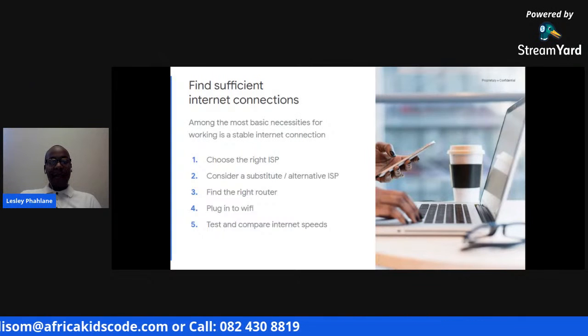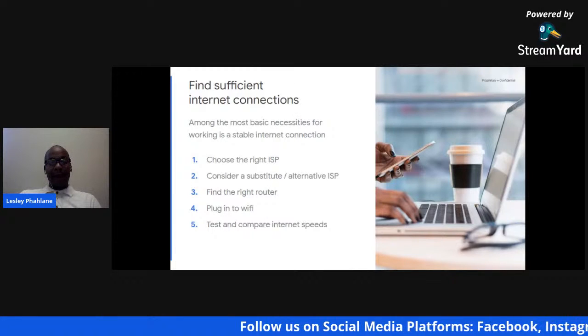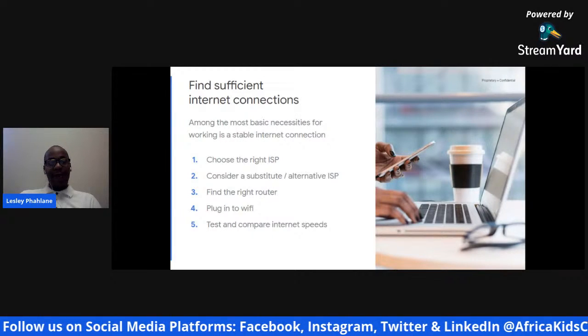So before you choose any internet service provider, you have to check if that internet service provider has coverage in your area.